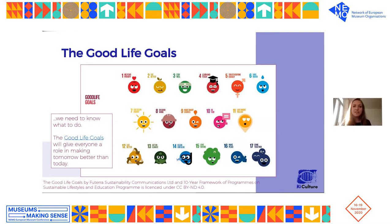So the Good Life Goals were actually created as basically a footprint for individual people and how they can start supporting the SDGs. So inspired by this, I decided that we were going to go ahead and make a version of this for cultural heritage professionals.